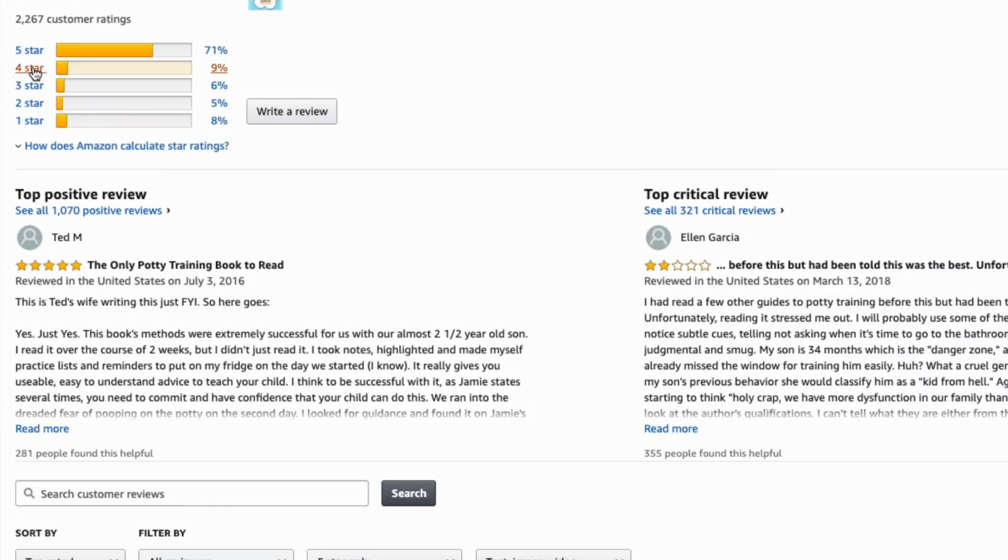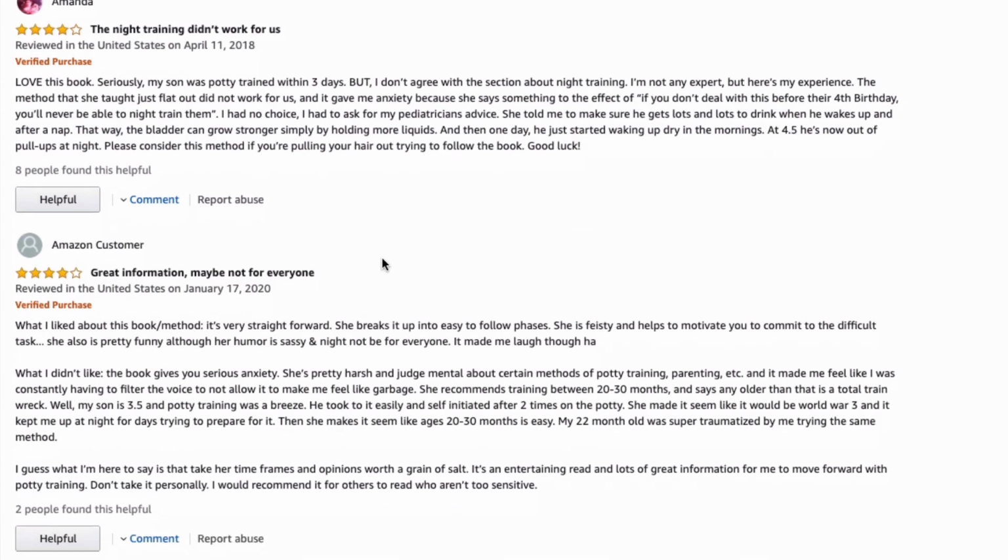If it's 4-star, they're going to tell you what they liked, and then they're going to give one or two things that they felt were missing. In the 2-star, they're going to tell you what they didn't like, but they're going to stop just short of saying the book was a total failure. They're going to say, hey, this book failed in this way and came up short in this way and didn't really meet my need here, but it was okay in this one way.